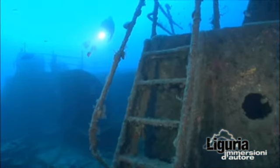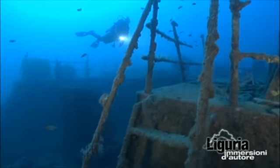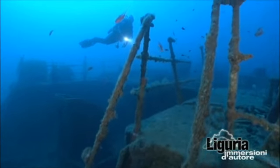Leaving the descent rope, we move toward one of the 2 ladders leading from the upper deck to the bow area. We use the right side. The entire area is still in good condition.